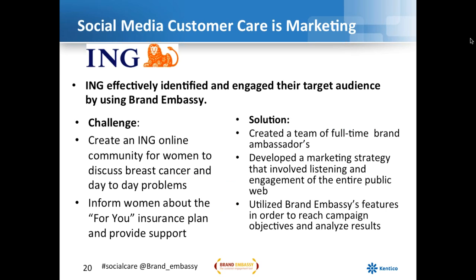The challenge of the client was that he needed to create an ING online community for women to discuss breast cancer and day-to-day problems and to inform women about the 4U insurance plan and provide support. 4U is the name of the product they were launching on the market, a very specific niche of women in Central Europe, specifically in the Czech Republic.